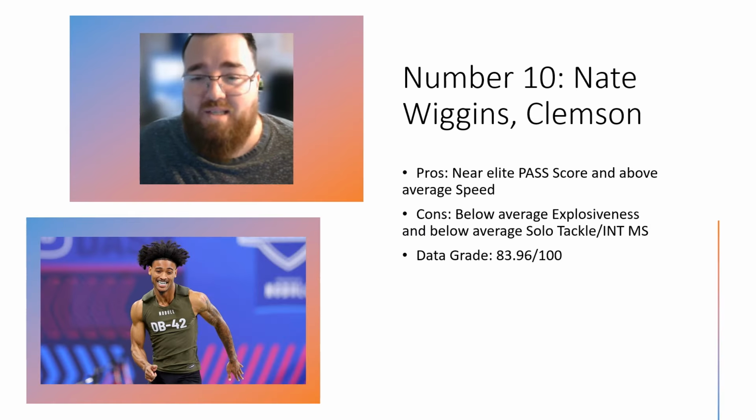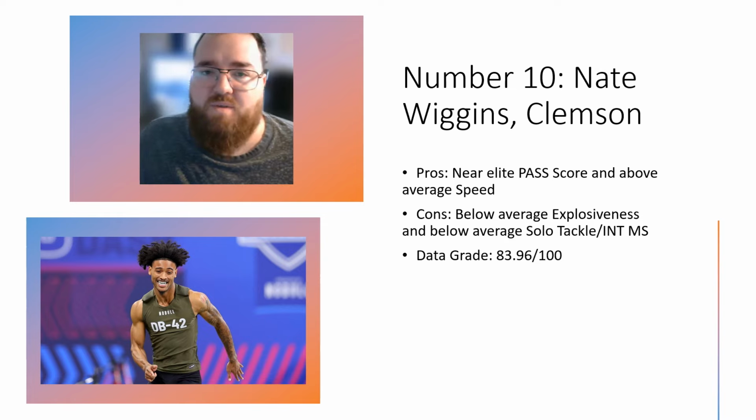let's get to number 10 on this list, which is Nate Wiggins, cornerback out of Clemson. His data grade is 83.96 out of 100. The biggest pros for him: he had a near elite pass score, or adjusted production score, and above average speed. Cons: below average explosiveness, and below average solo tackle / interception market share.